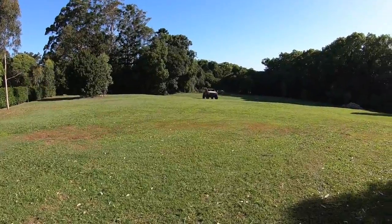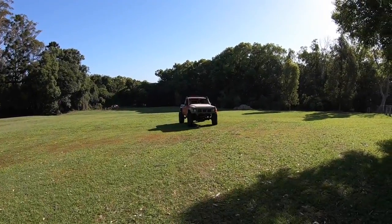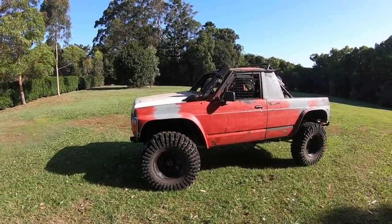I think Scotty's being a bit soft, but he's under instructions not to rip up the lawn. So far he's doing pretty well.